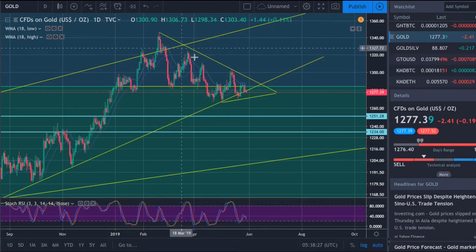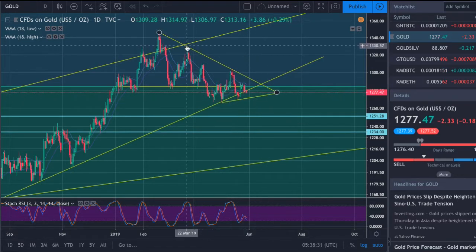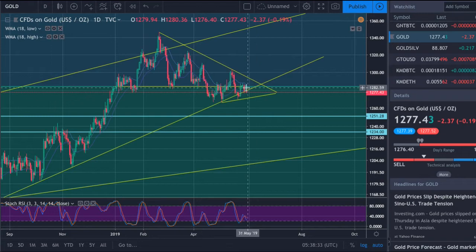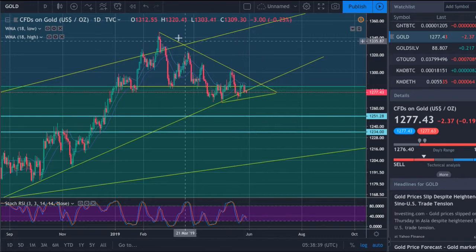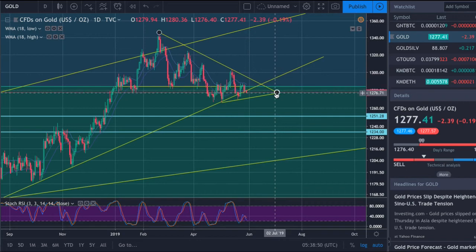But right here, you've got this little triangle pattern happening between this uptrend line and this downtrend line. So it may continue to play within this symmetrical triangle, or it's more like a downward triangle there, until it makes a decision either way. As I've said many times before, you never get to the very corner of a triangle. It tends to make a move before then to the upside or the downside. It doesn't need to make a decision.